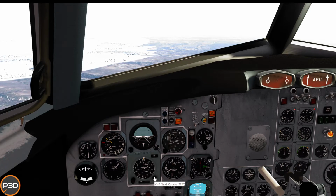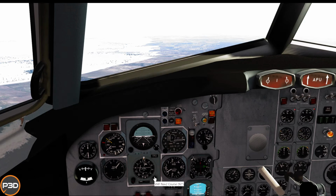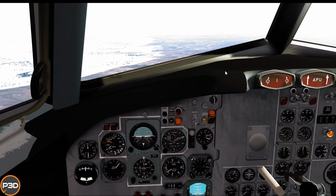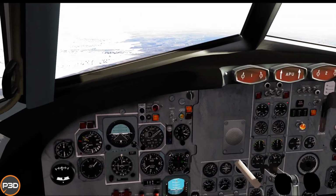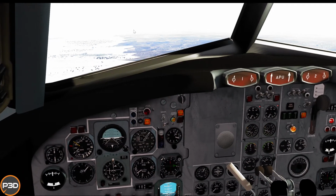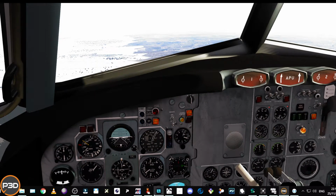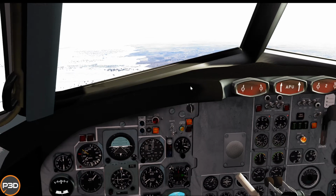Tower, Shuttle 2511 on 5. Request landing, runway 08. Final approach speed, QNH 101. Final approach speed, right. Give me another still. Don't give me another. Final approach speed, QNH 1015. Clear to land. 2511.